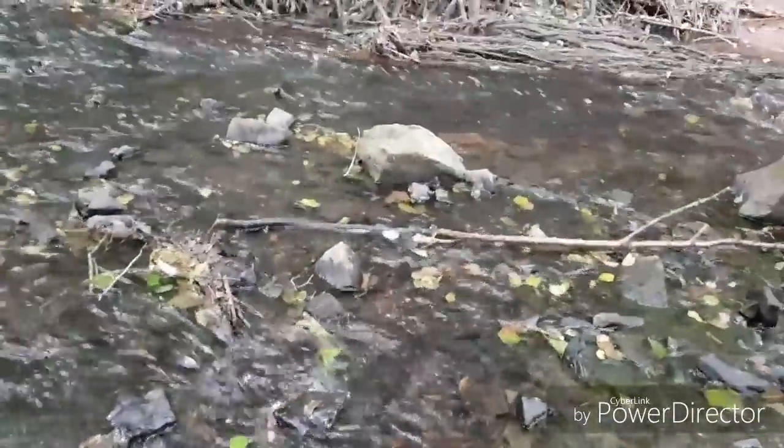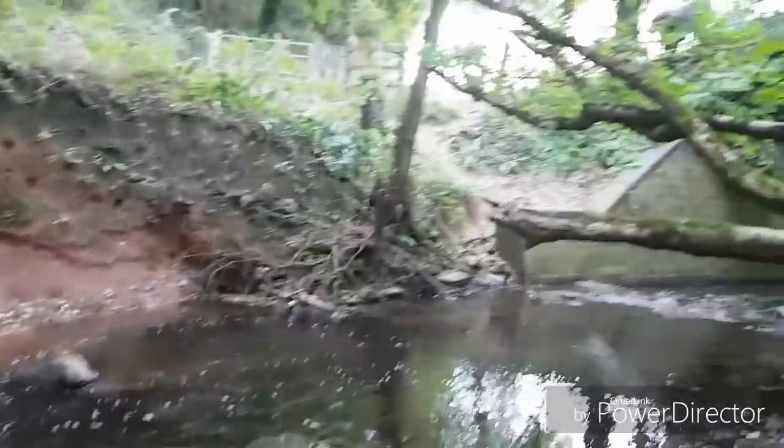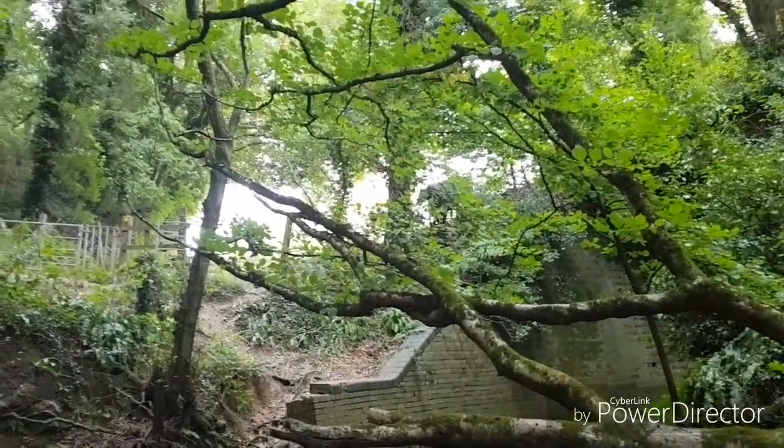So I'm going to have a bit more of a dig through and let you know what I find. And we have got a bit of an audience up there. You can maybe just see through the trees. Some cows.